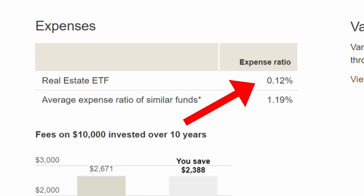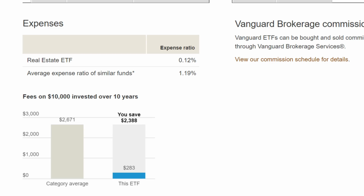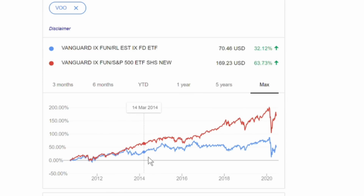And finally, we do find that the management expense ratio for VNQ is sitting at 0.12%, which is 20% higher than the other ETFs, but really it's pretty insignificant. And if we compare this to the average of other funds out there, which are typically sitting at 1.19%, this is very insignificant.